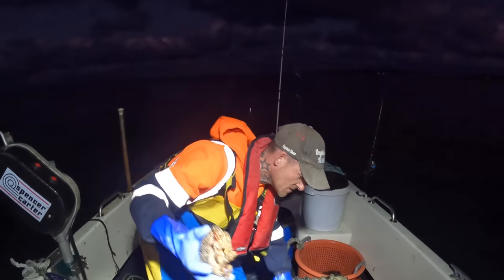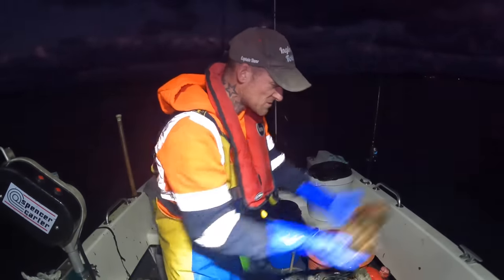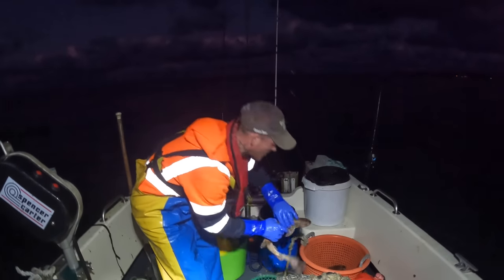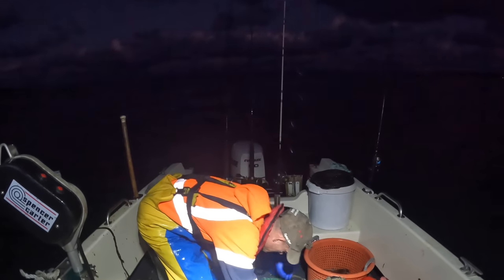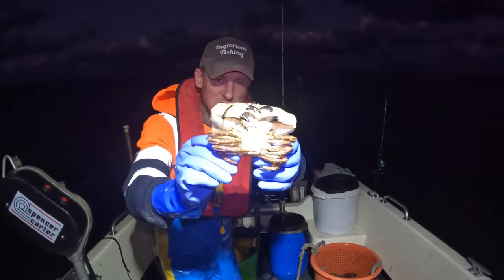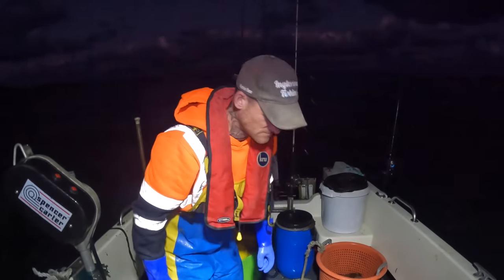Now, one, two, three small spider crabs, and that is it. No good whatsoever. And in this end pot, we've got a dogfish, which we'll keep for bait. And just got one, two small brown edible crabs, guys. Little males, no good. We'll bait this up, and we're going to get onto that last set, and hopefully get a lobster out of that one. Let's get it.